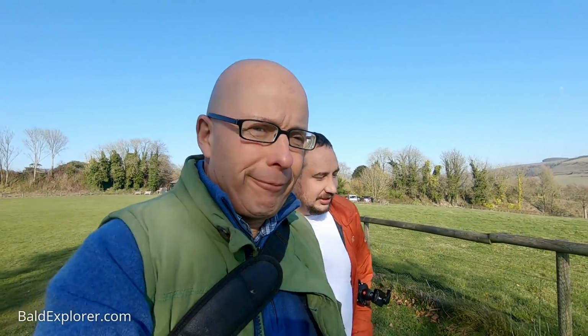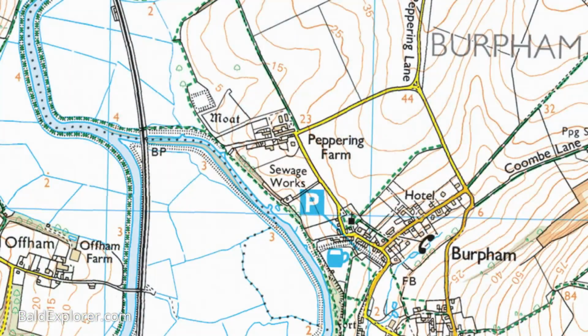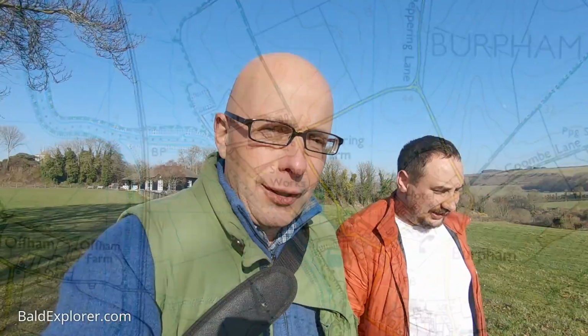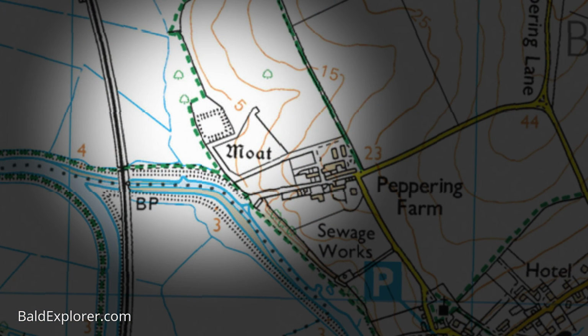Now, we conceived a little walk, haven't we? We have. We looked at the map and we thought, where should we go? We'll just do a quick little stroll and bring something for the viewers to look at. And we noticed an interesting thing on a map. We noticed a moat. If you look at OS maps, very often you see these interesting little features which are not really shouting at you as a place to go and view, but there's a historic element to it. A moat is quite intriguing because we don't know for sure, but a moat could mean many things. And this one looks to be alongside a river, so is it related?